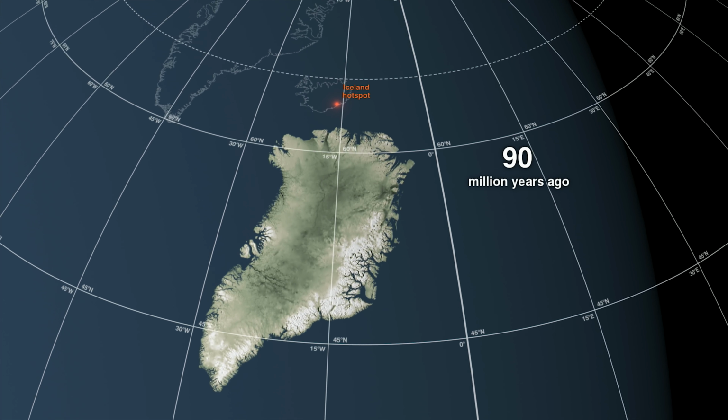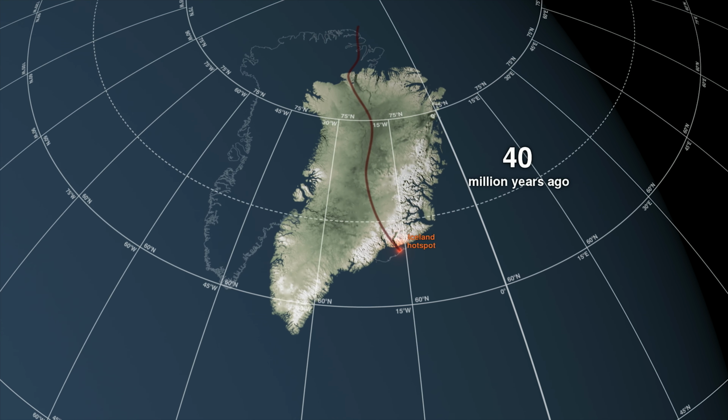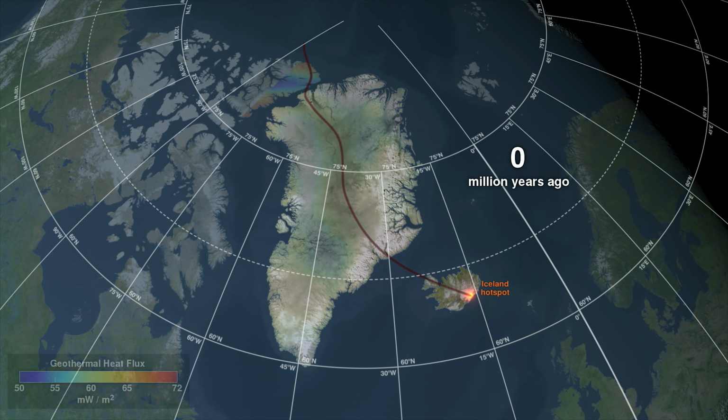Greenland is part of the North American tectonic plate. For tens of millions of years, the plate's movement pushed Greenland over the hotspot. When the hotspot emerged at the Denmark Strait, it began raising the seafloor to form Iceland.